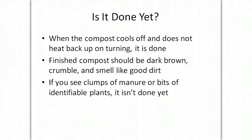Now, how do you tell when it's done? When the compost cools off and does not heat back up on turning, it's done. It should be dark brown, crumbled, and smell like good dirt. If you see clumps of manure or bits of identifiable plants, if there's a clump of anything bigger than your fingernail, it's not done yet and you need to keep going.